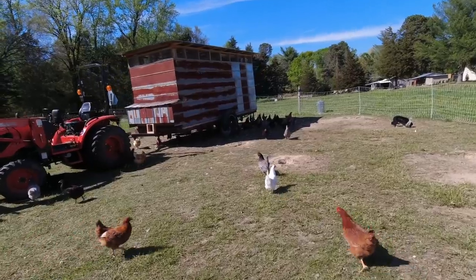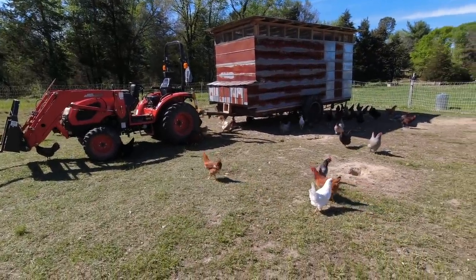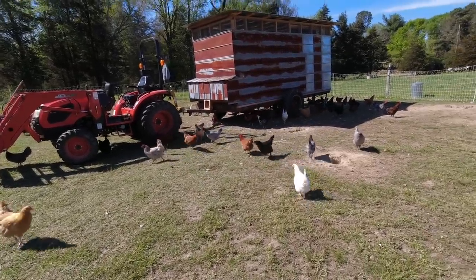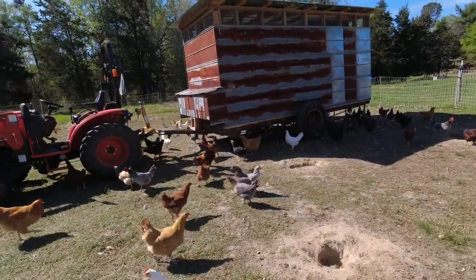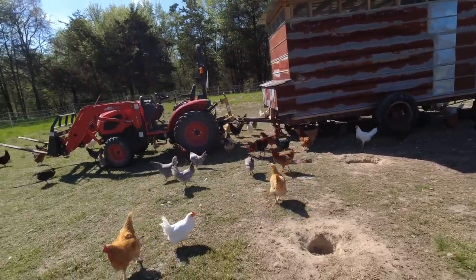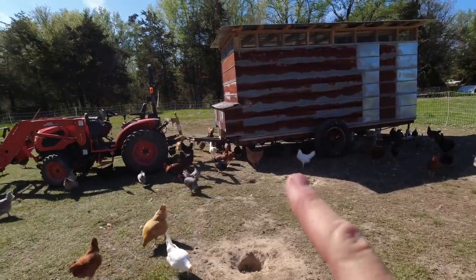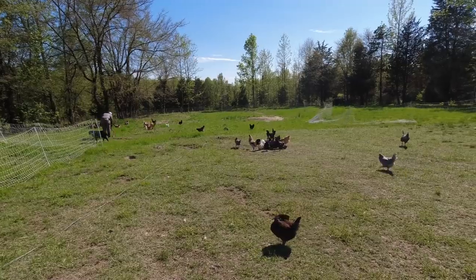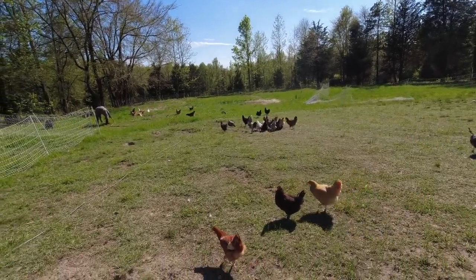Had a couple of comments and questions about moving these guys. Do we close them up to move them? Won't they get lost if you move their coop? You know, they've got a homing sense that they want to go back to where their coop was. We're not moving these guys, gosh, we're not moving them 30 yards. So, I mean, we're gonna hook to the tractor here, and we're just gonna pull to right there. And they're gonna be able to see the coop. They know where to go. So it's not a big deal.